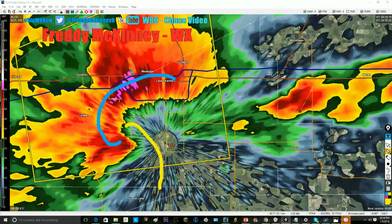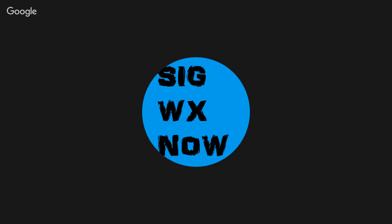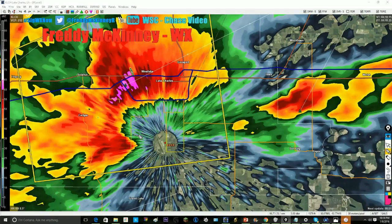Here's where the inflow is coming in, just a reference point. And the area I am looking at for rotation is right here in purple. That's where I'm looking for that rotation. This is going to be tracking off to the north and east.